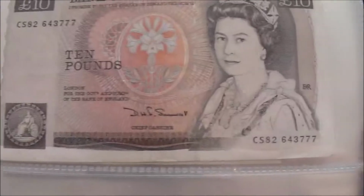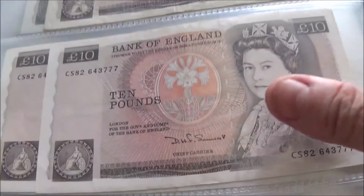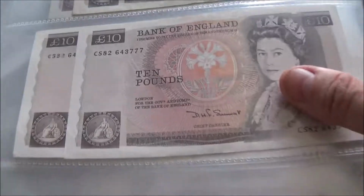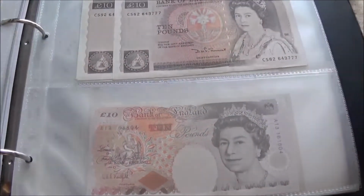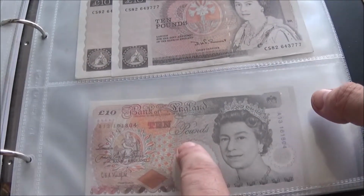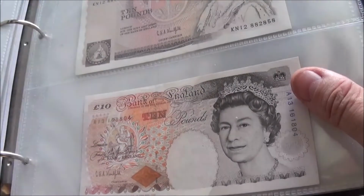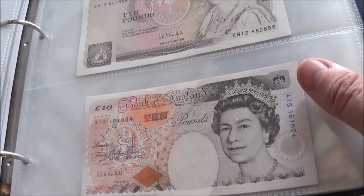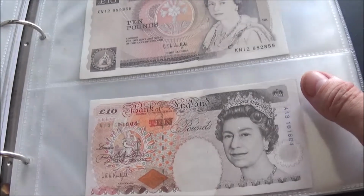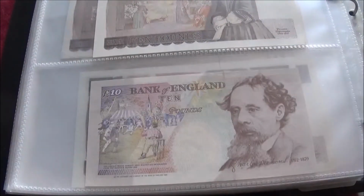And various different signatures, and some things like the introduction of the foil strip through the centre of the note, and several Somerset versions of this note with different serial number prefixes, etc. Then we move on to the new 10, which also had a crown at the top right when it was first introduced. Just to show you Nightingale. There she is.